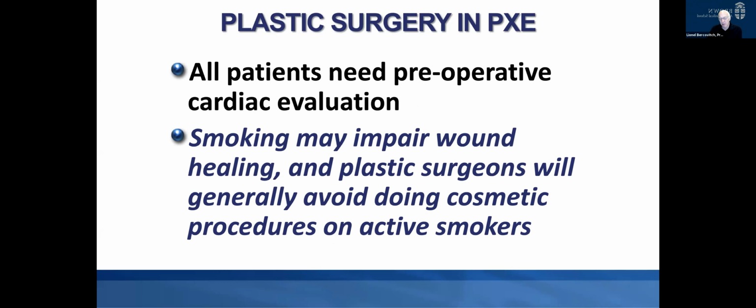Anytime you're going to undergo general anesthesia or an extensive surgical procedure, especially if you've got a disease that's associated with cardiovascular complications, you need to undergo pre-op evaluation. Smoking impairs wound healing. And we really strongly advise against it for patients who are already predisposed to arteriosclerotic cardiovascular disease, which is aggravated by smoking. Combine that with PXE, and it's a double whammy. Plastic surgeons in general avoid doing cosmetic procedures on active smokers because of increased difficulty with wound healing.